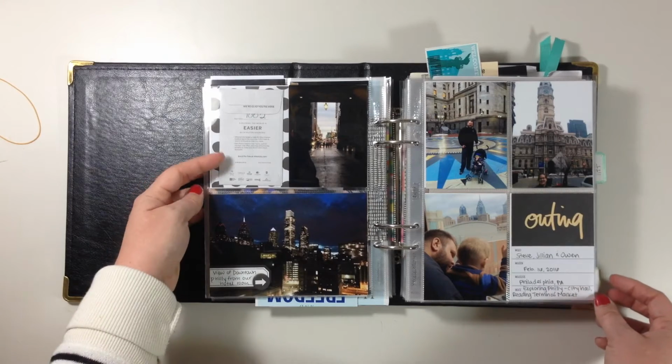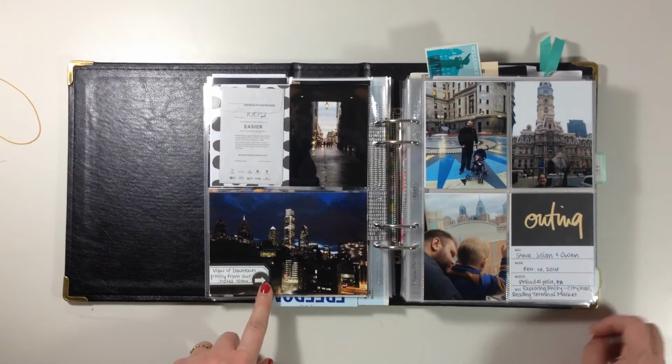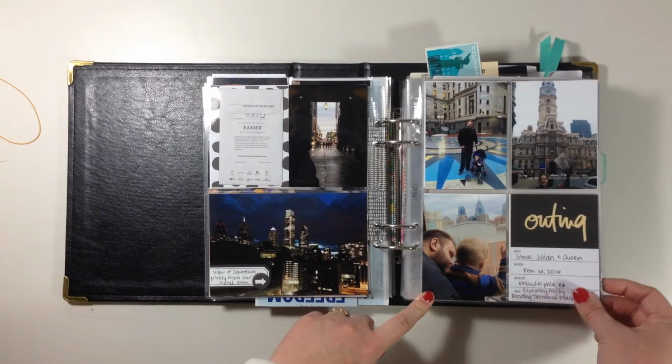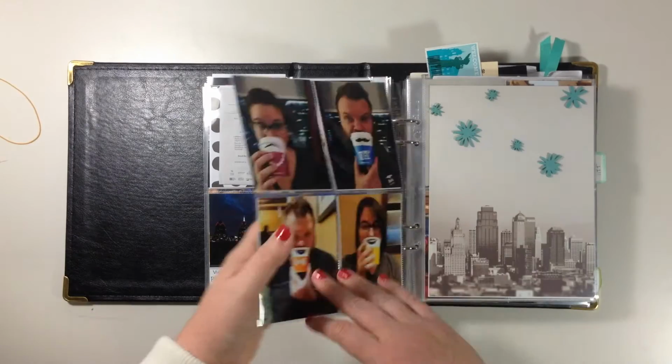Some more memorabilia. This is the little envelope that held our hotel key card. Here again is one of those pink paisley labels with a piece of chipboard. This is from the Ali Edwards Drive story kit. So just some photos of us out and about in Philadelphia. Our hotel was very close to the city hall.